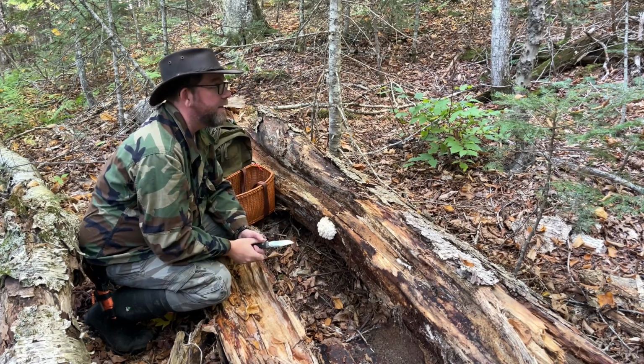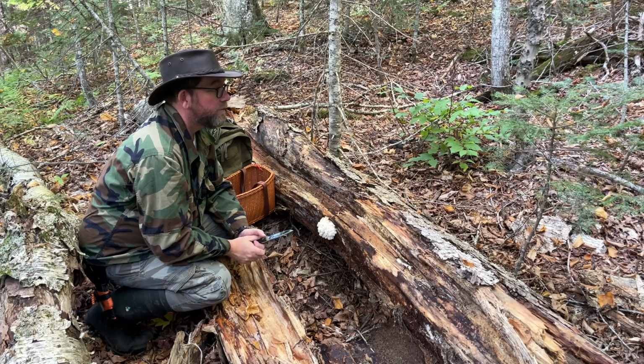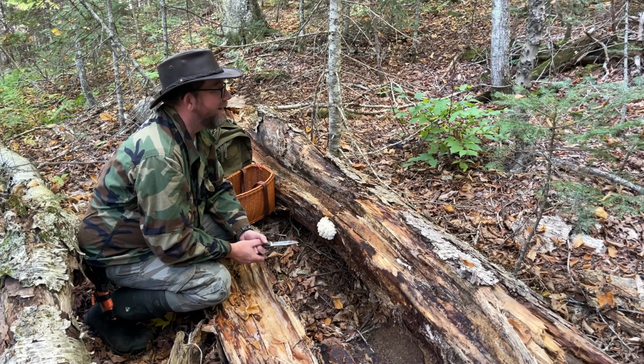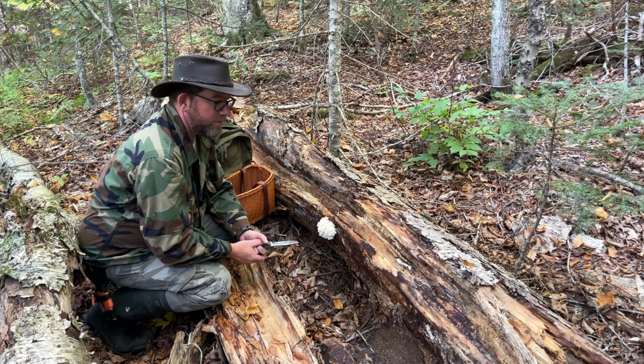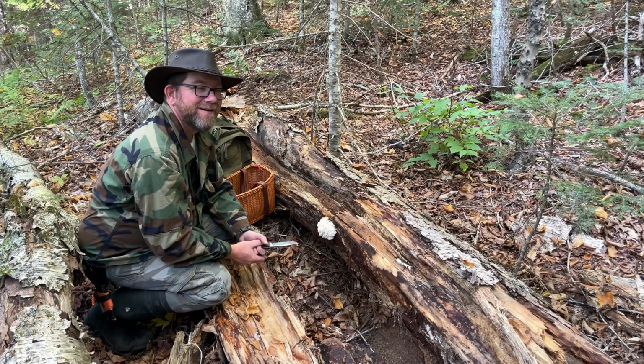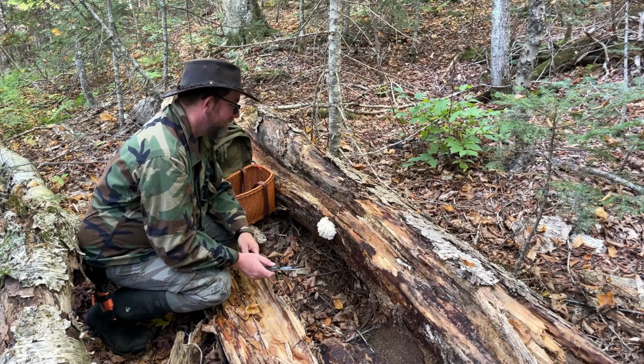Really good for your brain. I've been putting this one in my teas. They're really good eating too, but I've been putting it in my tea now for, well, a year right about now. And I dehydrated what I harvested last year. And man, the brain fog goes away after you drink a tea with this mushroom in it.